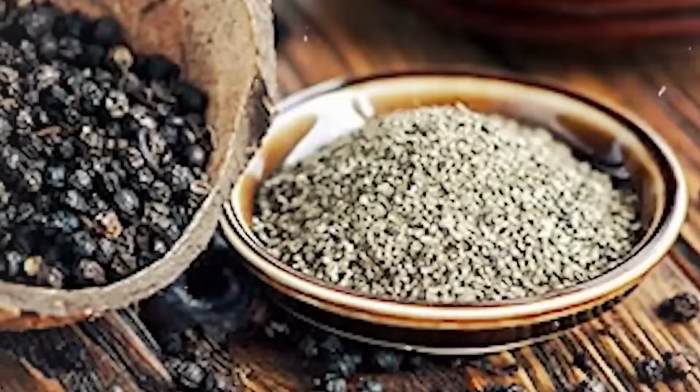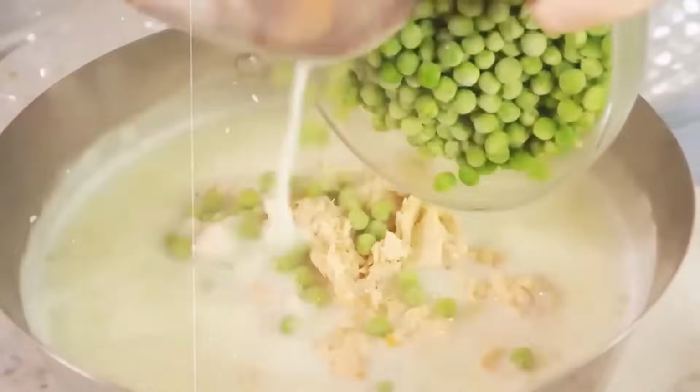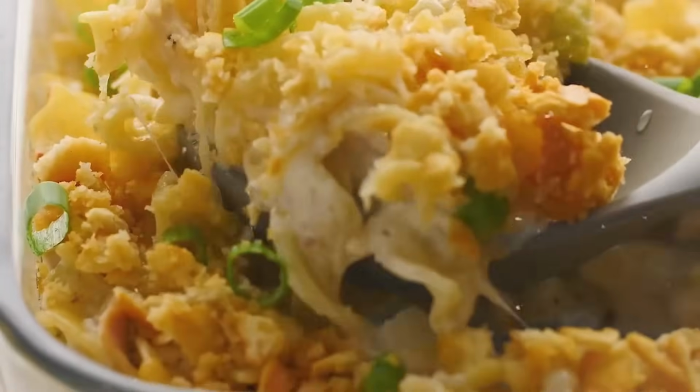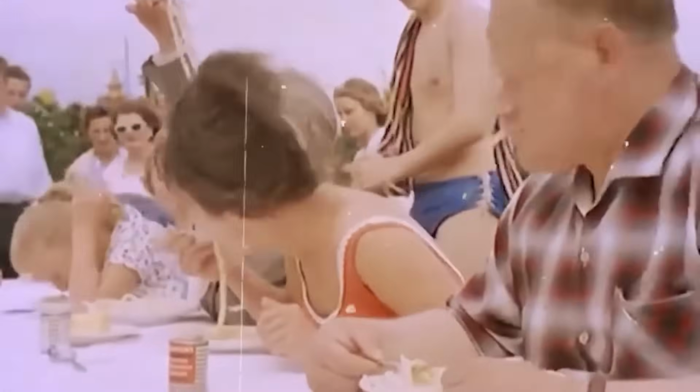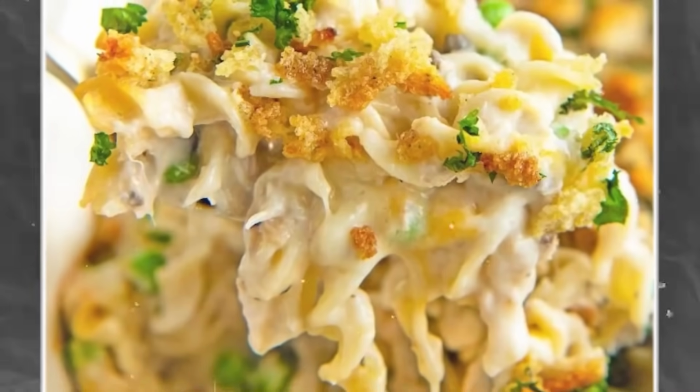You started by making a simple white sauce, the kind every home cook had memorized. Melt a little butter in a pan, whisk in a spoonful of flour, then slowly pour in the milk until it thickened up smooth and velvety. Into that creamy base, you'd flake in a can of drained tuna, salty, briny, and just hearty enough.